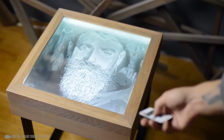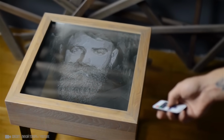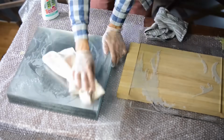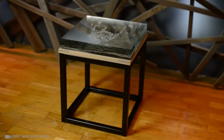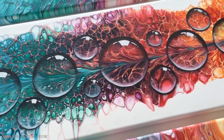And this guy decided to encase a famous blogger's head in glass. Relax, it's just a portrait, even if it looks like the real deal. He used 20 layers of glass to engrave every detail of the photo with a laser. All that was left to do was to make a wooden case, connect the lighting, and attach a metal frame. Voila! When details make it or break it.